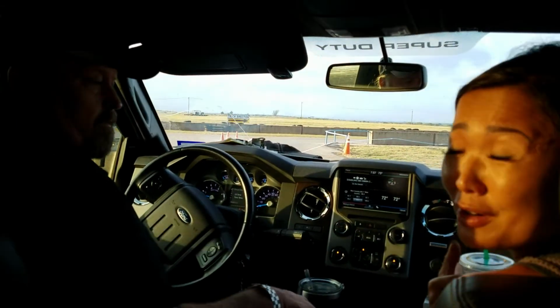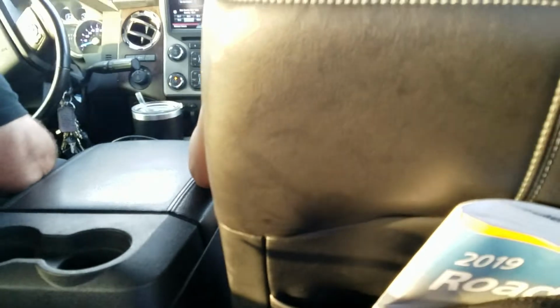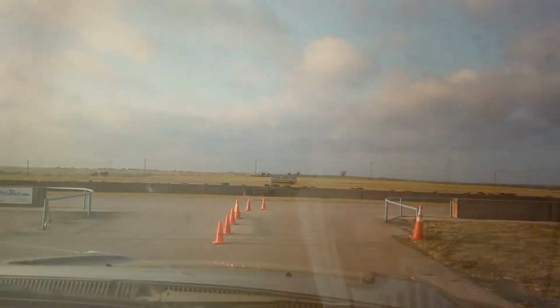Why don't you sit up here, because you haven't been on this track before. You want to do that? Then you need a better view. Do you mind if we swap? He hasn't seen it. Oh, that's fine. I think he can benefit. Okay.